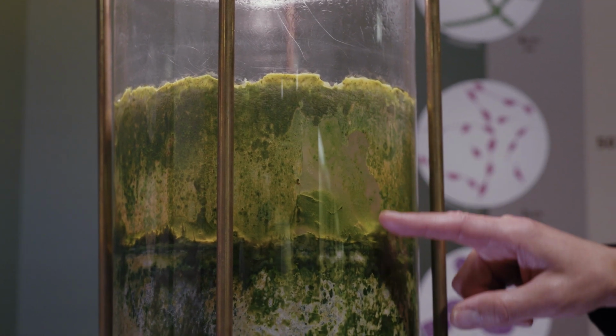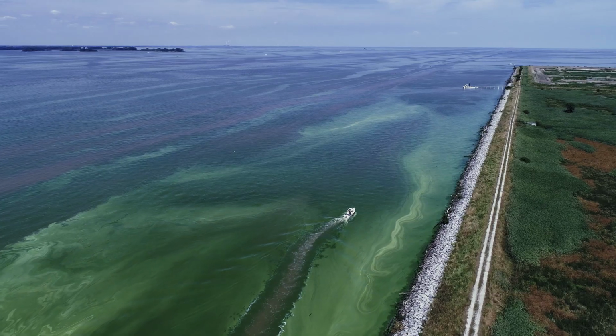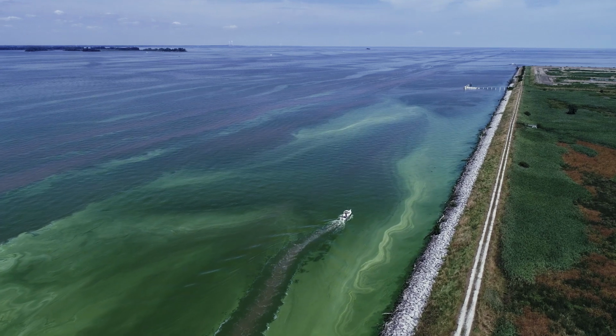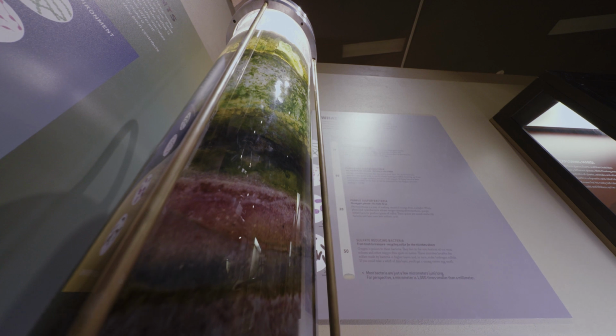You might have heard of the green stuff at the top of the column. It's cyanobacteria. When we think of cyanobacteria today, we tend to think of the more problematic kinds, like the blue-green algae that we have to look out for in our lakes and waterways. But when the first cyanobacteria appeared on Earth about 2.8 billion years ago, they started producing oxygen. And it's because of that cyanobacteria that we have an oxygenated atmosphere that we can live in. We owe a lot to cyanobacteria.